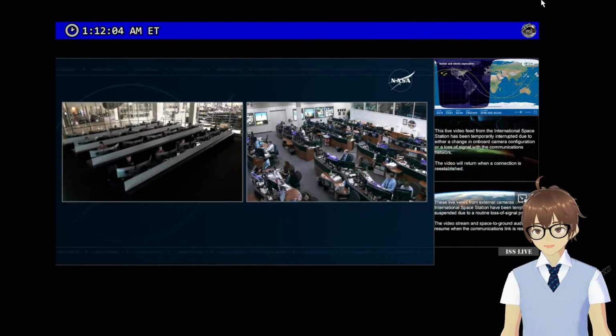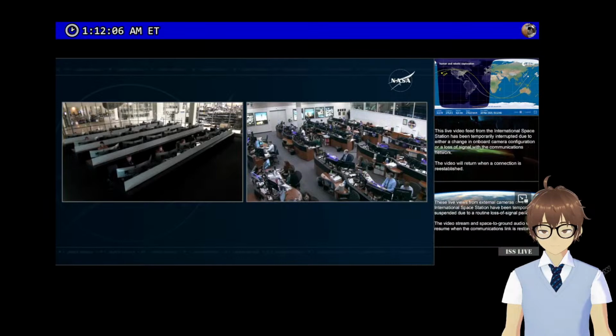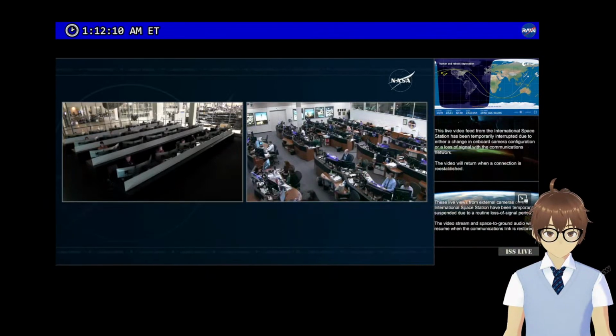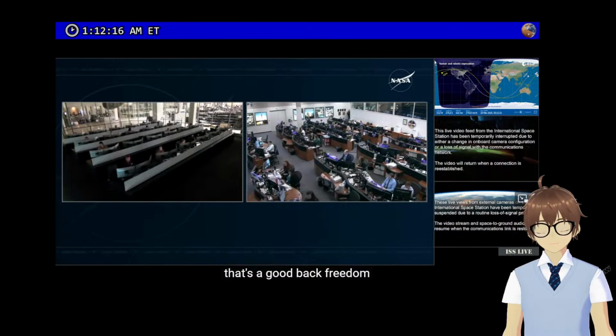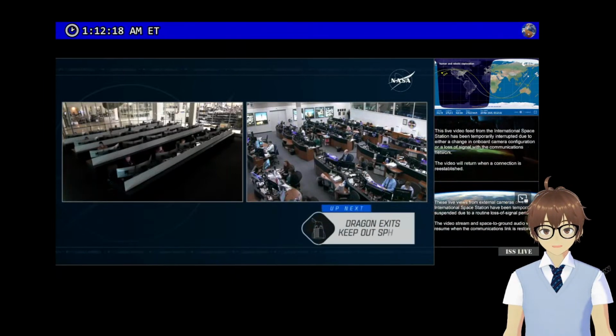And we are good to drop suits. That's in work momentarily. We'll expect to go off big loop when we get outside the approach ellipsoid. Okay, so as you can see, this is Freedom.